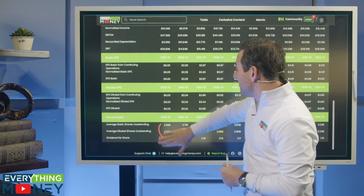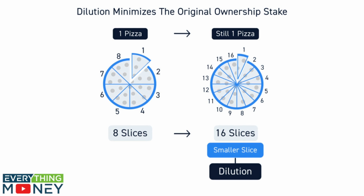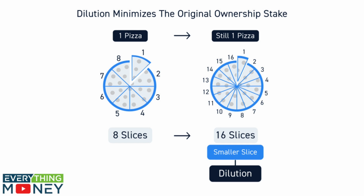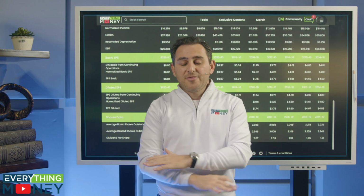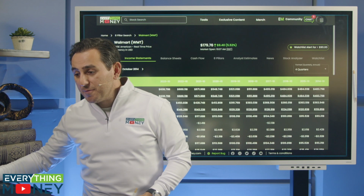What that does is, for example, the great analogy I heard the other day is, if you have a pizza with 8 slices on it and you cut every slice in half, you've doubled the number of slices, but the pizza stays the same size. That's all that's happening with a stock split. Guess what's going to happen here with the market cap?